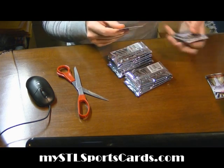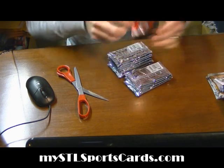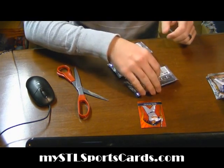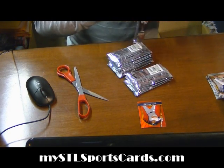Nice. Red refractor for the Yankees. Number 10 of 25 of Mark Teixeira for the Yankees. Number 10 of 25. Nice.